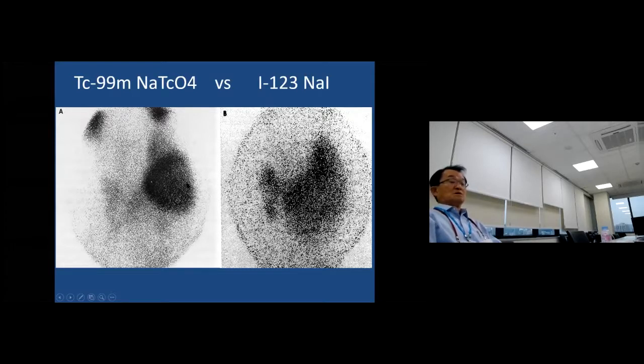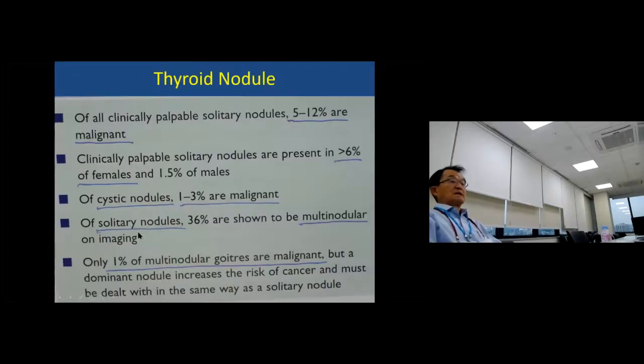So here's a very hot nodule. You don't see that here. So this nodule looks like an autonomous hot nodule, suppressing the rest of the gland. However, here the iodine scan suggests this nodule has an organification defect.